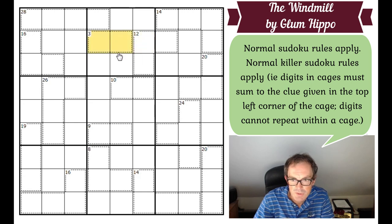Now, I'm going to put 1, 2 in there. Let's start with that. I can use the 12 cage straight away. This 1, 2, slightly hard to see, but not terribly difficult. This pair sees every cell in that 12 cage. Well, if I can't use 1 and 2 in a 12 cage, the only way of getting to 12 is with 3, 4, and 5.